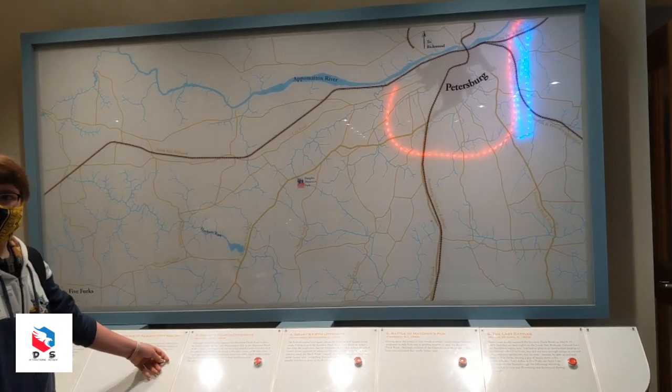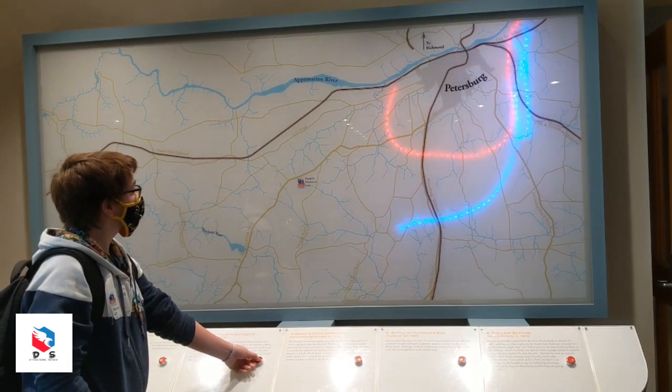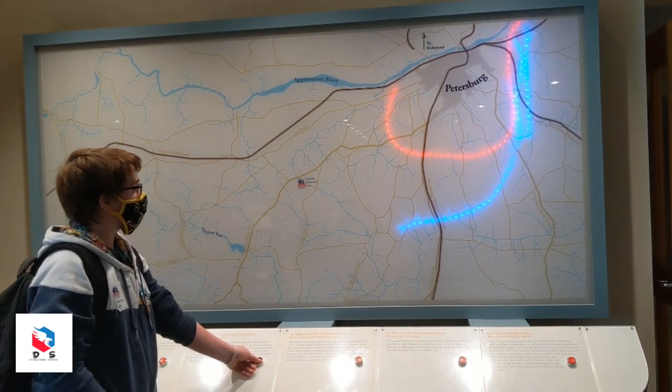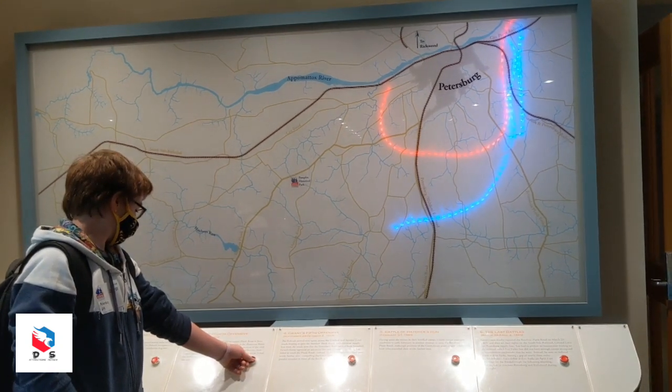Okay. And then there's Grant's fourth offensive, August 18th to the 21st, 1864. As you can see, the Union forces started spreading out. And then there's Grant's fifth offensive.